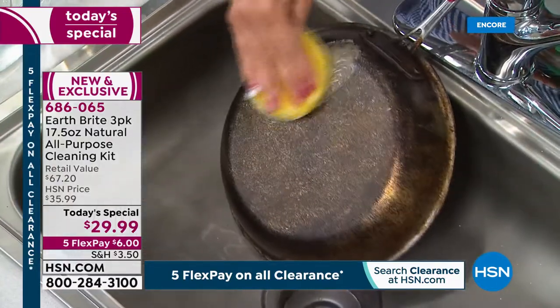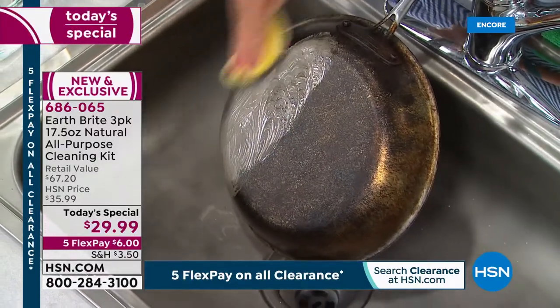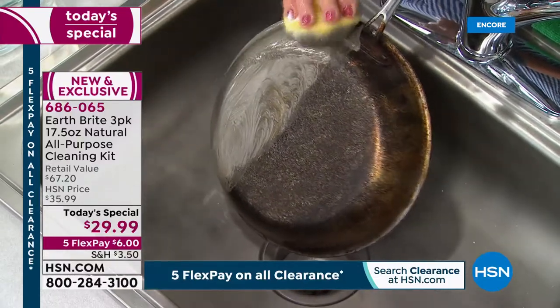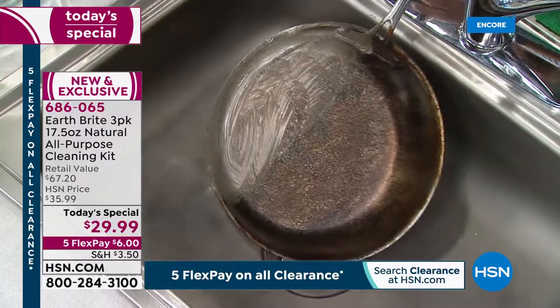I'm gonna start working it through here. Yep. You can see the foam going to work, breaking down the burnt on mess. But remember, we're not just cleaning here. We are cleaning, polishing, and protecting. Now, I know this looks pretty good, but just wait a minute. You gotta see this.